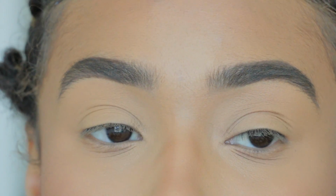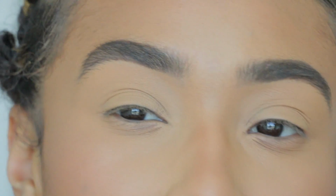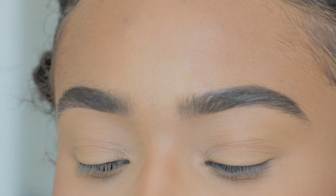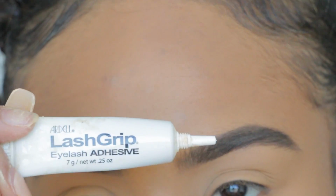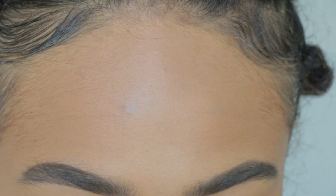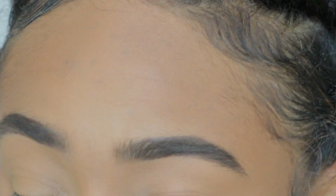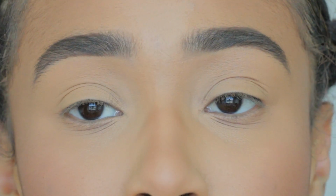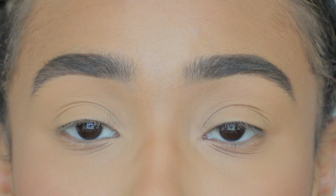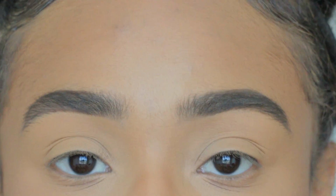Now, a lot of people have been asking, how do I get them to stay looking so feathered and just that overall look? Lately, I have been using the clear Ardell Lash Grip Glue for my brows. This is not going to take your brow hairs out, because I've been doing this a bunch of times and it's super okay to do. All you have to do is put some oil on the brows after you're done wearing your makeup, or after the day is over, and just massage that into the brows and the glue comes right up.